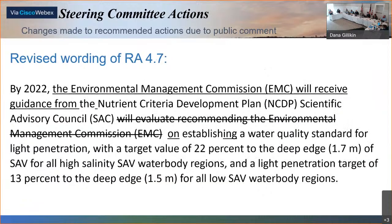And then we had minor wording changes to recommended actions 4.7 and 4.8. Those were modified so that the focus of the action comes from the Environmental Management Commission rather than how it had been worded, which was for the Nutrient Criteria Development Plan Scientific Advisory Council to take action. But they are really advisors, so it was just reworded. So 4.7 is now by 2022, the Environmental Management Commission will receive guidance from the NCDP, SAC, or the Scientific Advisory Council, on establishing a water quality standard for light penetration with a target value of 22% at the deep edge of the SAV for high salinity regions, and a light penetration target of 13% to the deep edge for the low salinity regions.